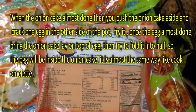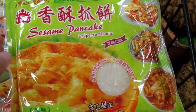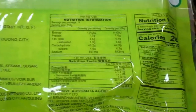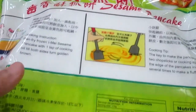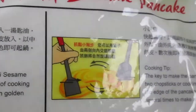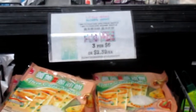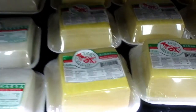If you haven't tried it, you can try a pack. Usually they sell three packs for $5. Now they sell three packs for $6, and one pack has about five onion cakes. You can fry it without adding egg if you don't like eggs. If you like egg, you can add eggs on top of it. Then after that, you can cut it. It is very yummy, as I said.